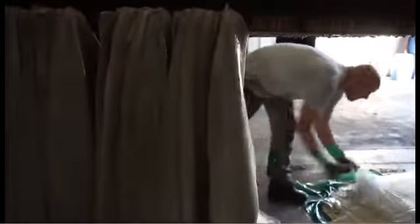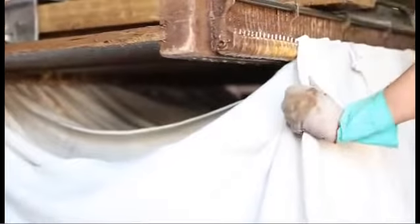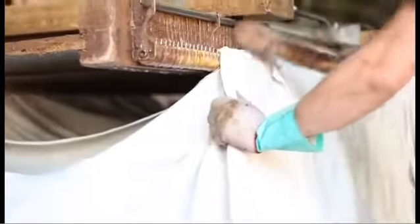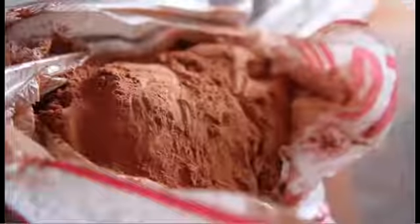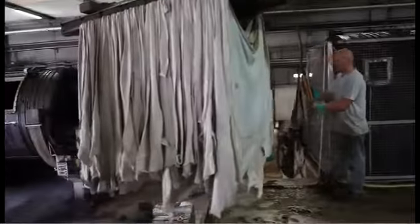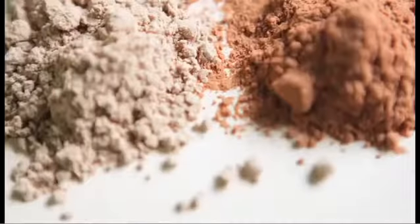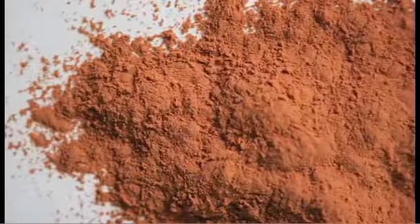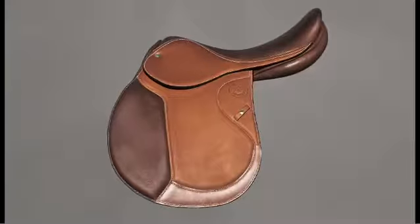Master craftsmen, heirs to centuries of experience, follow with care and passion the slow process that turns raw hides into vegetable tanned leather. The tanning agents, also called tannins, are extracted from the quebracho, the chestnut, and the mimosa trees. The tannins are powders extracted from logs, fruits, leaves, or roots of plants that give leather its unique properties and features.